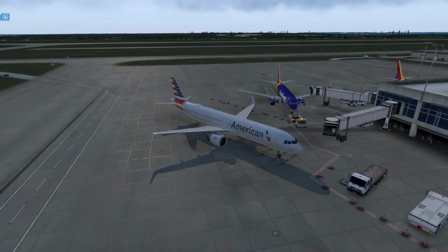It would have been a sure buy from PMDG if they had done a Max. This seems like the most logical choice. Do I find the sounds a bit quiet? I don't really pay too much attention to the cabin sounds. That's just me. I just really focus on the sounds in the cockpit.